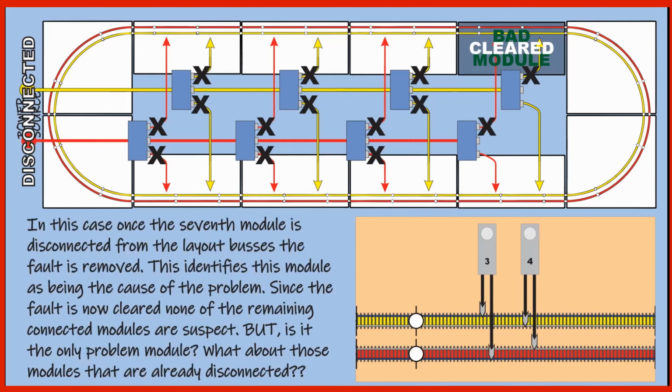In this case, once the seventh module is disconnected from the layout buses, the fault is removed. This identifies this module as being the cause of the problem. Since the fault is now cleared, none of the remaining connected modules are suspect. But is it the only problem module? What about those modules that are already disconnected?